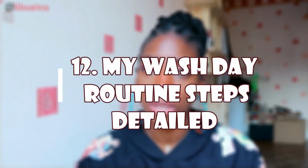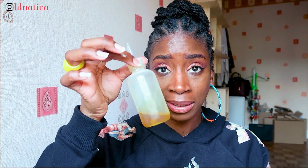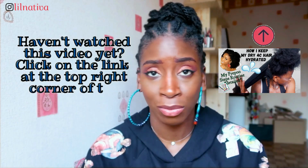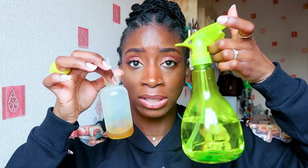So the steps of my wash day: the day before, I pre-poo my hair with oil. I pre-poo with this, which is a mix of different types of oil. The night before, I section my hair in twists. I detangle my hair thoroughly the day before the washing, with oil and my spray bottles, because on wash day I'm not going to detangle my hair again. I section my hair in twists and I slip on a plastic bag.